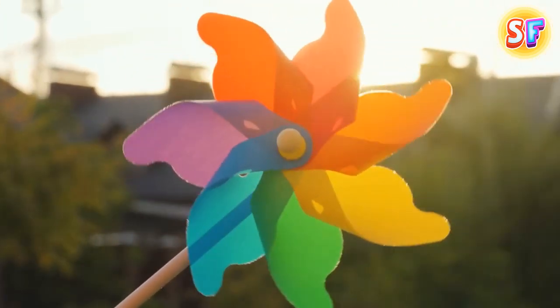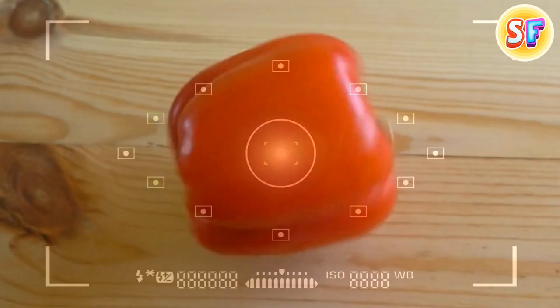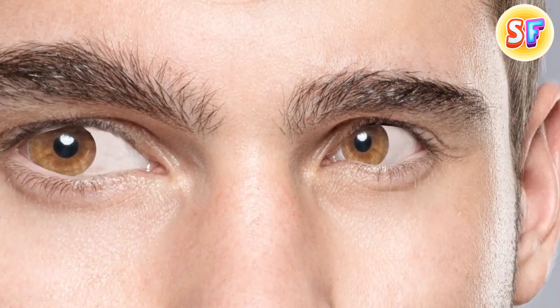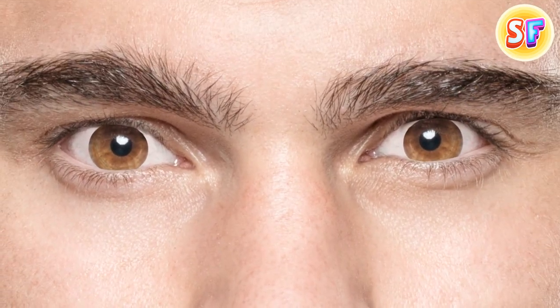We can focus on something rotating, and our eyes will start rotating with it. This helps us have a stable image and keep a clear vision, like an autofocus on a camera. When you move your head side to side and up and down, your eyes will move in the opposite direction.